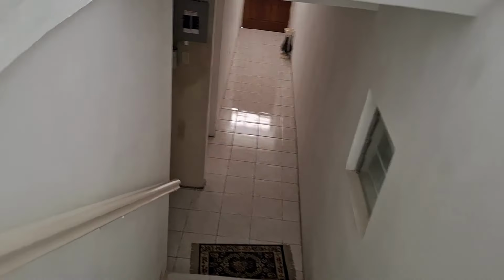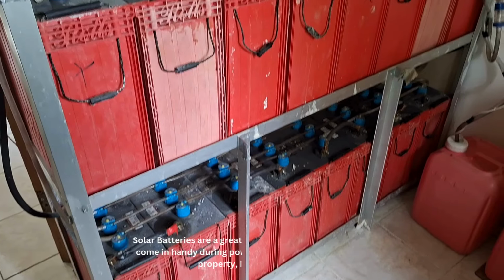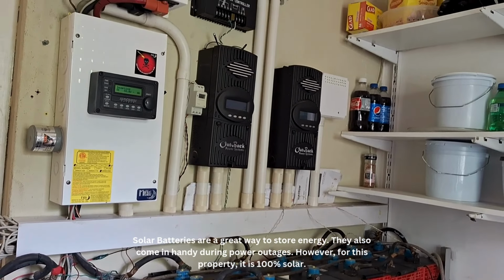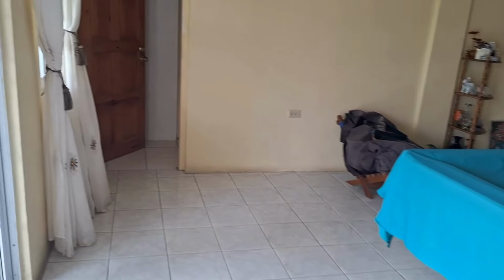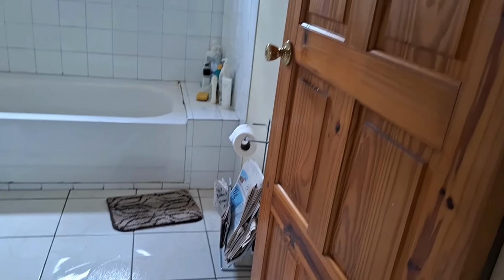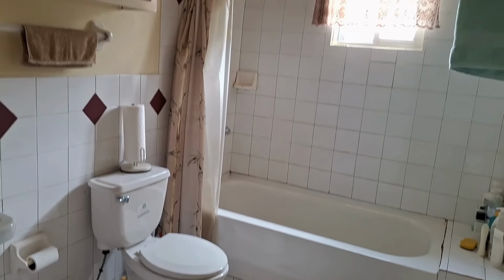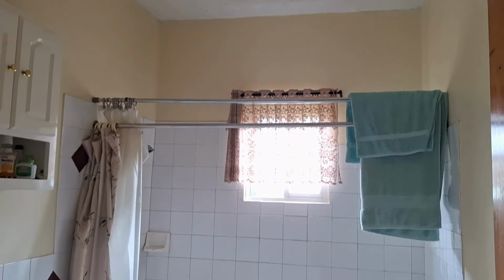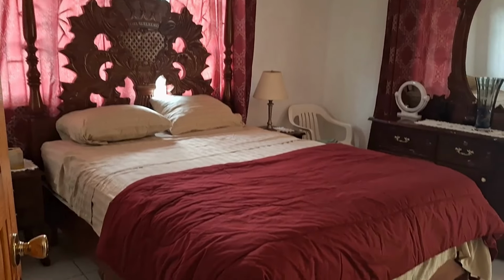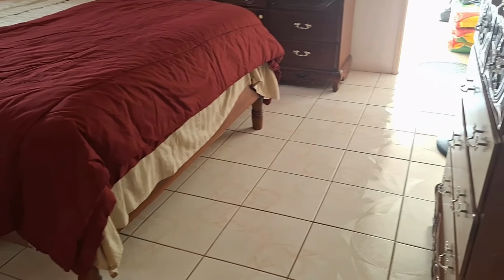Downstairs, there's a laundry room where all of the magic happens. Now, solar batteries are an excellent way to store energy, and they come very handy during natural disasters. So, of course, with this property, you wouldn't have to worry about outages or any of those things. In fact, the owner has their own batteries on the property, so you don't even have to store the energy with JPS. There's another bathroom downstairs, and there's one more bedroom downstairs as well. And this bedroom brings us back to the front of the house where we started on the driveway.